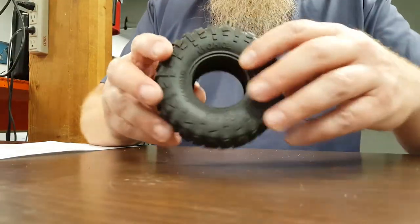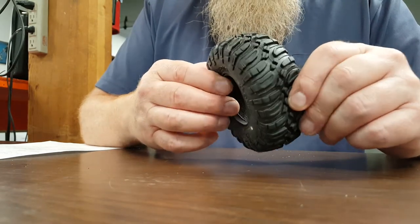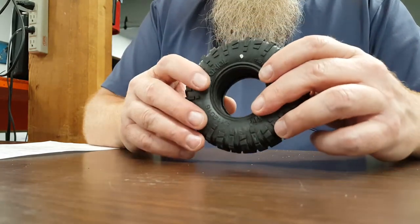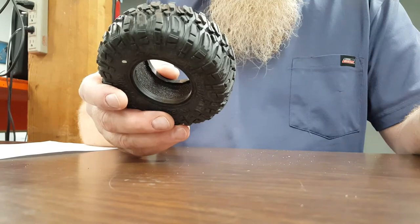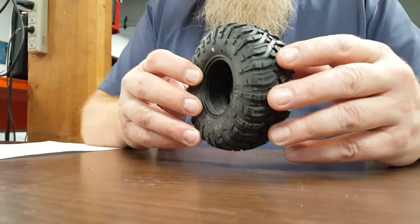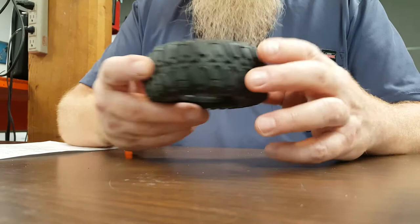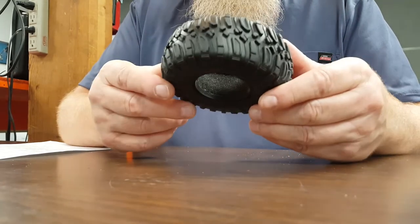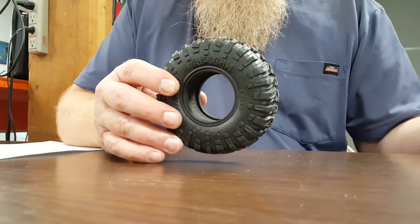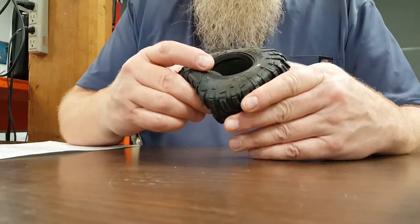And last but not least, the R35 Axial Ripsaws. Now, I bought these. I already had a set of these, of course, from my stock Axial. But I was like, stock tires are always different from aftermarket tires. So I thought maybe Axial's compound, their R35 compound, was different from their stock tires. That's what I was thinking. So I purchased them. So this is going to be a first for me also.